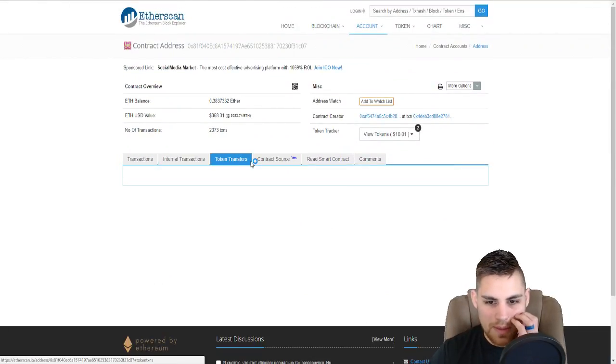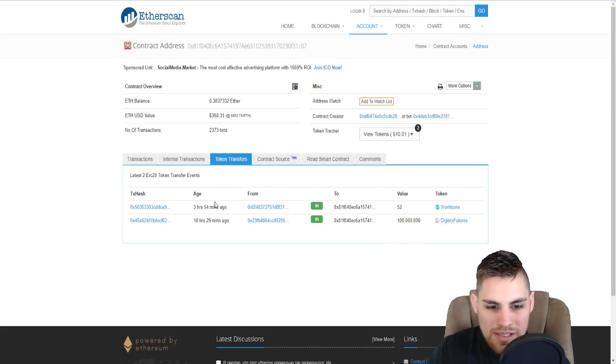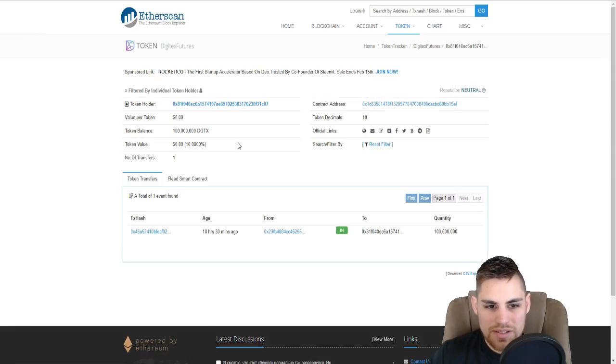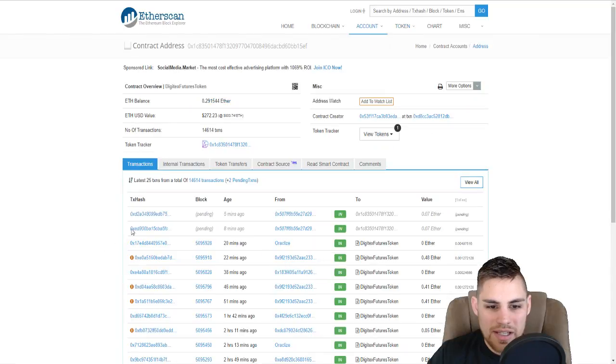Token transfers, maybe. Value 100,000. World core. So I don't know. I wish there was a way to track how many tokens were left. So there's that. Token holder, contract address. Is that the same?